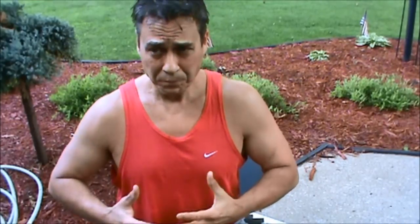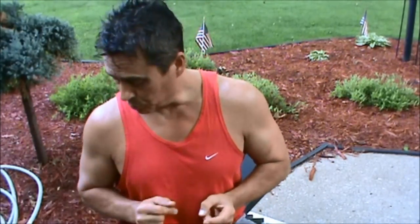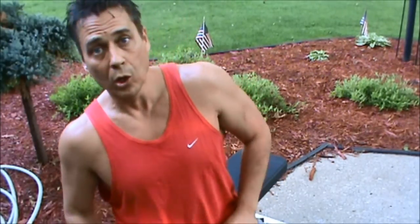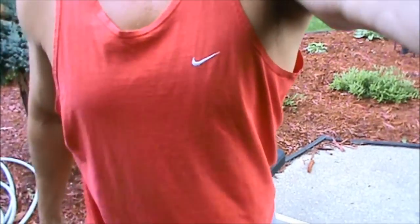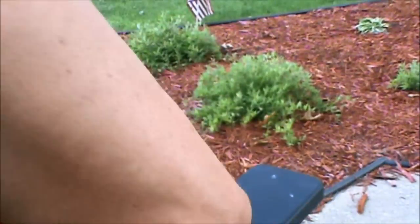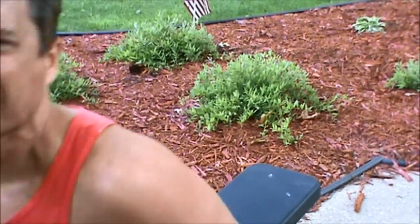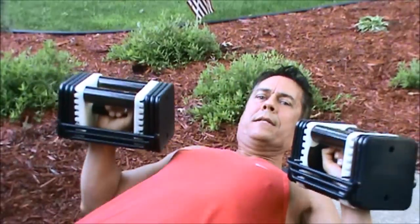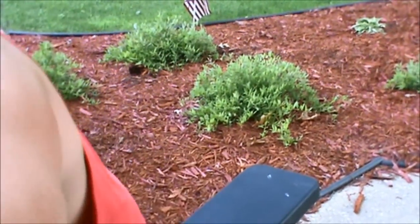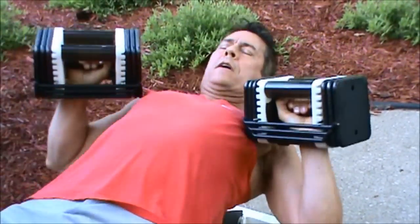I'm just trying to build some endurance in there and separate the muscle a little bit. So check this out. I'm just going to bring this in a little closer so you see the view, and I'll wrap them off real quick while I'm still going here, pump-wise. Got the weights. Might bring it down a little. And that should be good.